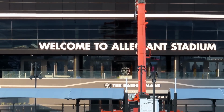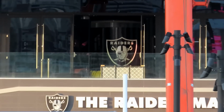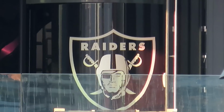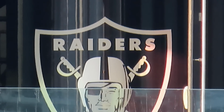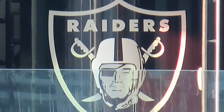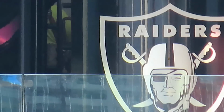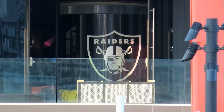But I want to zoom in on the front here. I could see a Raiders shield up here. I can't make it out well. I can't tell if that's on the glass or if it's something standing there. It looks like it's on the glass. That's the only thing I see there, just that one.